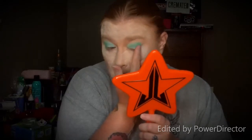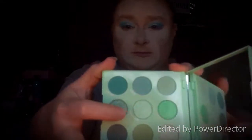So now for my lid, I'm going to use Freshman right here on the outside corner. Then I'm going to go into Mojito Mamie right there in the middle. It's a beautiful, icy green. I'm going to put that right in the middle. And then for the inside, I'm going to go for Play It Cool right here, which is super pretty. It's kind of white with a green shimmer to it.